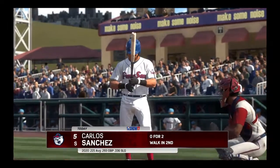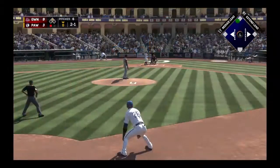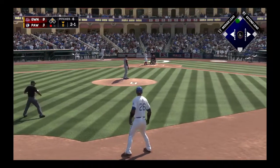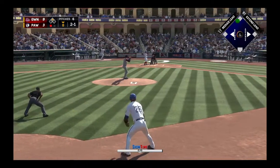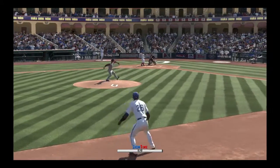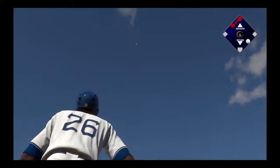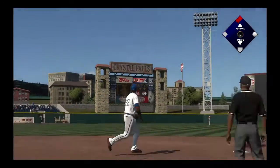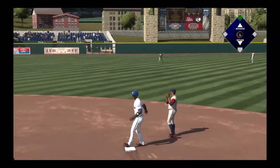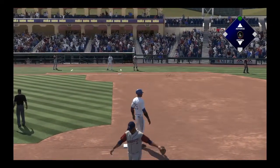Ready now, Carlos Sanchez. He's 0 for 2 with a walk thus far. Good lead there at second. Here's the pitch. This is hit high in the air out toward left center. Roberson has a read on it, and he makes the catch for the second out. And no tag at second. He'll head back there with 2 away now.